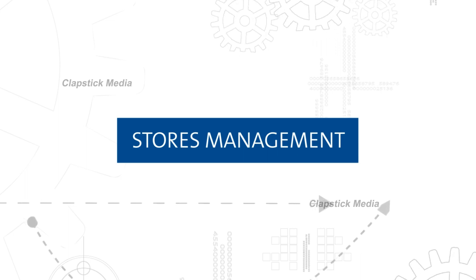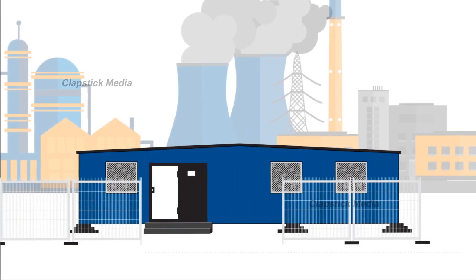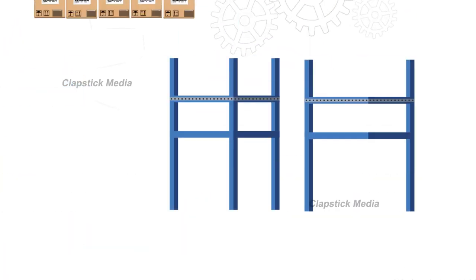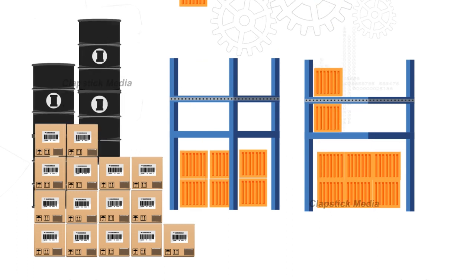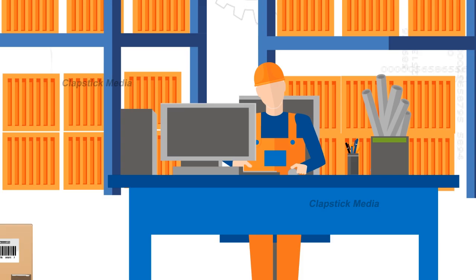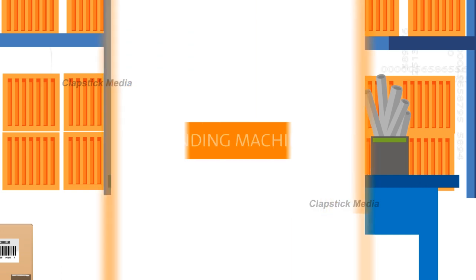Stores management. Whether on your site or ours, stores management provides reliable and immediate availability of all your stock needs to help reduce inventory holdings and obsolescence. Managed by professionals, geared with the latest technology, quality advice and service.